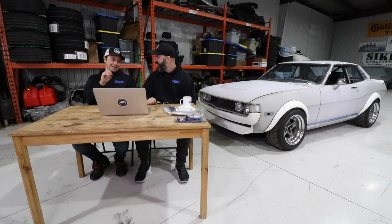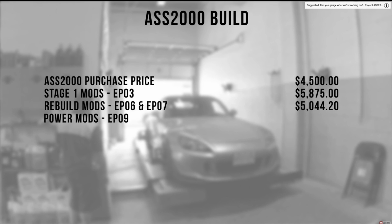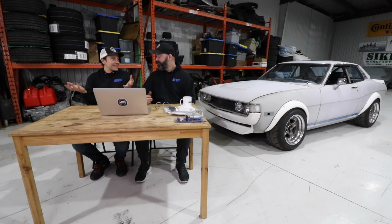We did do it once with the S2000. We did. And it was very terrifying. It was a larger number than we thought it would be. Yeah, it was like 30 grand that went into that car, and everyone's minds exploded, but the reality is, that's what it costs to build a car like that.